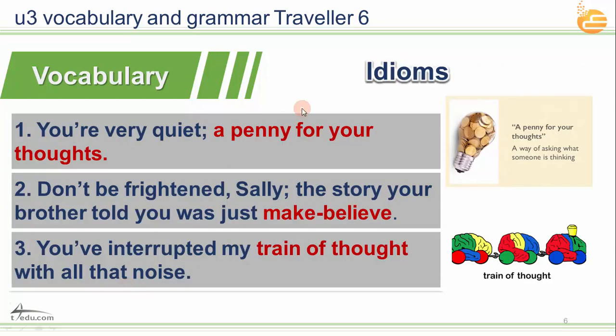More vocabulary now. Some expressions and words come with the verb come and change the meaning. Also, we have idioms or proverbs, such as the one people always say: a penny for your thoughts. A penny for your thoughts.